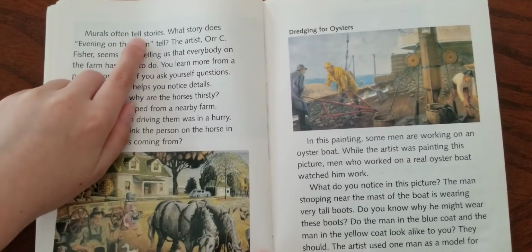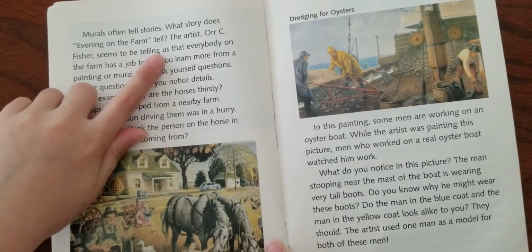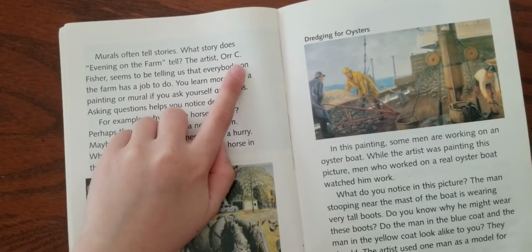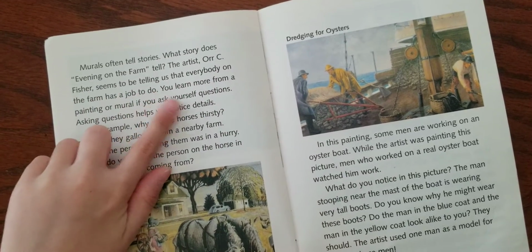Murals often tell stories. What story does Evening on the Farm tell? The artist, C. Fisher, seems to be telling us that everybody on the farm has a job to do.